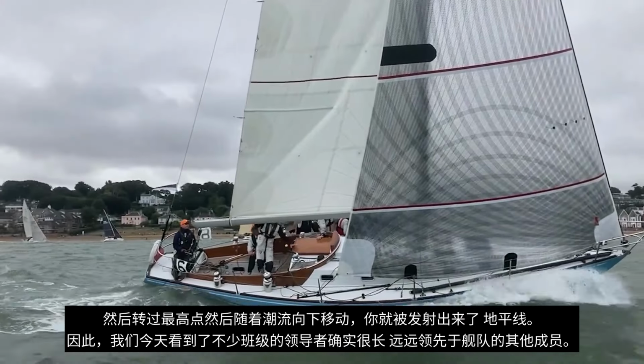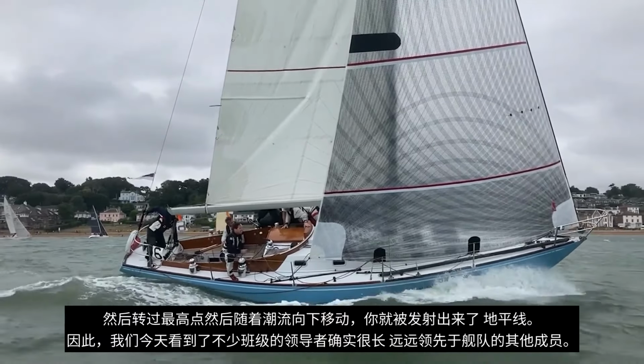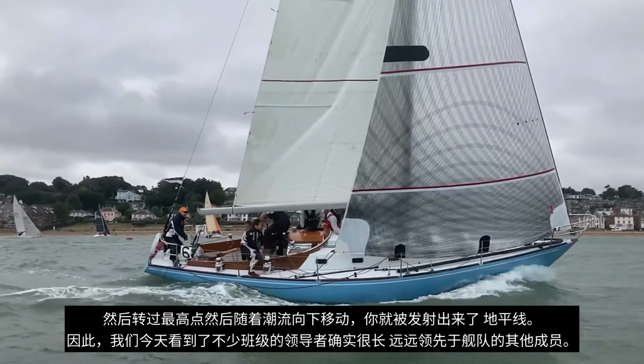So we saw quite a few classes today where the leaders really were quite a long way ahead of the rest of the fleet. Yes, the courses came into that because the first few classes were going to a windward mark close to the island shore. But then they sprung to a mark which is in the middle of the Solent, and there was a real split in the tacticians' decision whether to short tack up the coast or head straight out into the strong tide, but obviously the better wind. It was a tricky one to do.